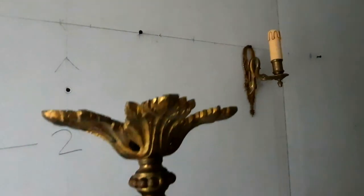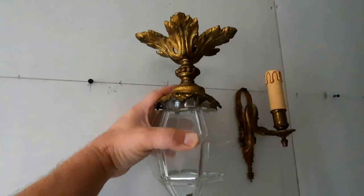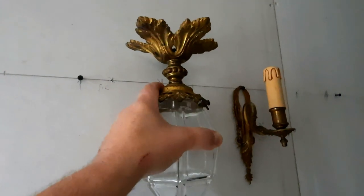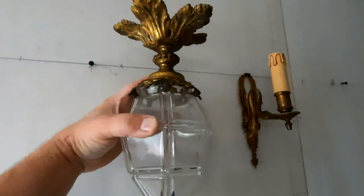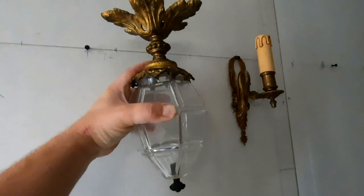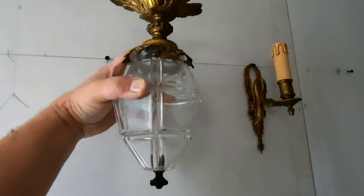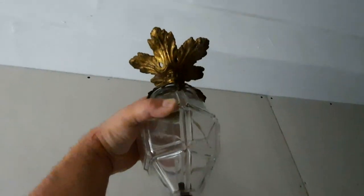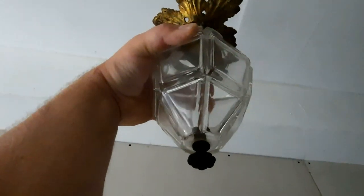So I think you'll agree that is in better keeping with each other than the black cast iron one. So let me know what you think. I think you'll agree this one goes better. Great. Yep, they look brilliant.